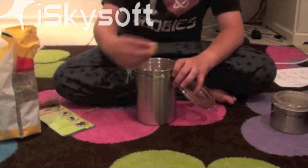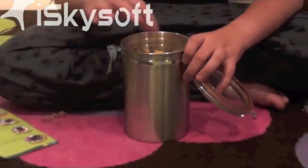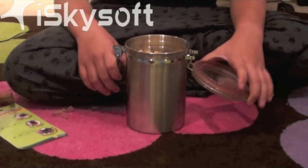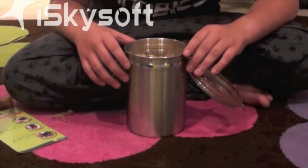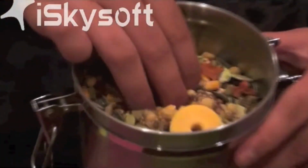I also have these mineral salt chews that are really healthy for him, which he hates, but I always like having a mineral chew hanging around somewhere for him to be healthy and eating it. It comes with a lot of good stuff in here. I would really recommend getting some hamster mix.